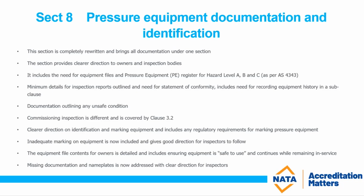And we have another question from Rob just now. Who is typically responsible to nominate the Table 4.1 Column 1 pressure equipment type?